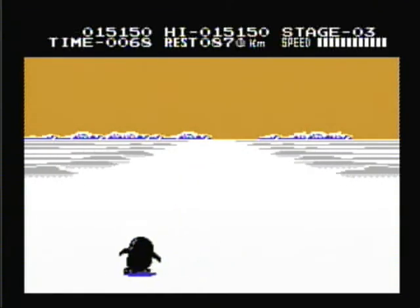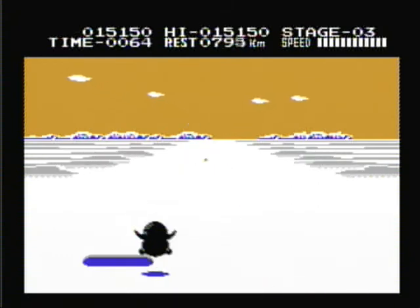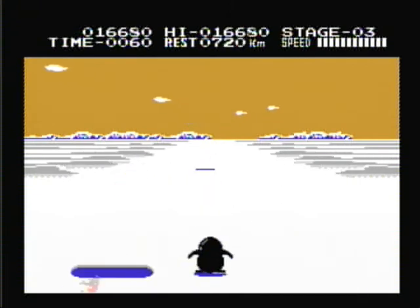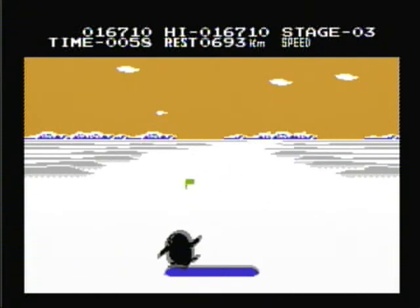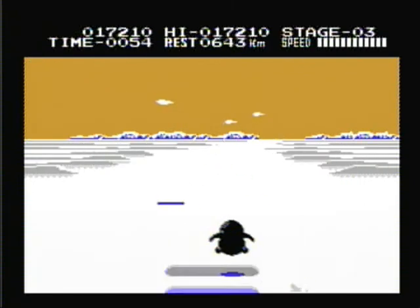I don't know! The graphics in Antarctic Adventure are very good. They're not anything Sunsoft, but for a game made for the Famicom in 1985, it was innovative to make a 3D game for the Famicom. I can't think of any other games Nintendo made for the NES Famicom that used 3D.